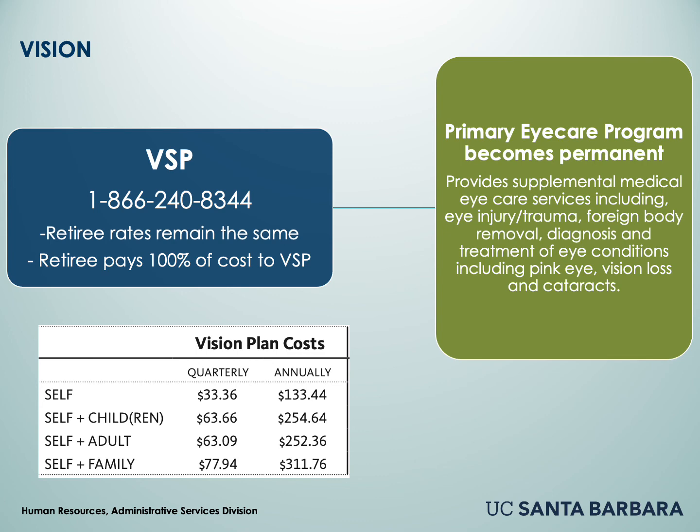The primary eye care program will become a permanent benefit starting January 1st. This program provides supplemental medical eye care services, including eye injury trauma, foreign body removal, diagnosis and treatment of eye conditions, including pink eye, vision loss, and cataracts.